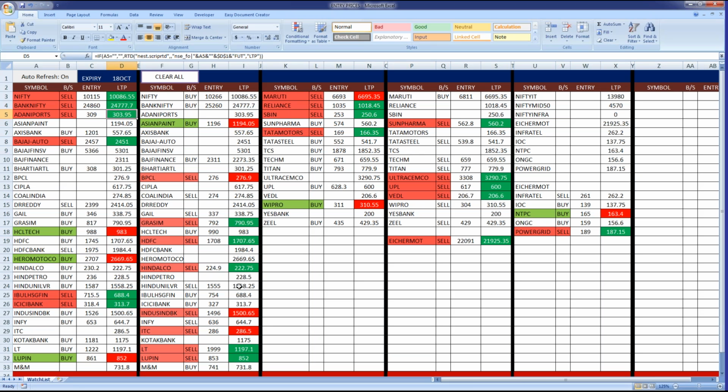Now, in case you ask me, the average investment for UPL is around 6,000 rupees. 6,000 rupees is your investment in UPL. That is the margin required. But you have made 20,000 rupees. It's more than 300%. So that is how you should look at it.